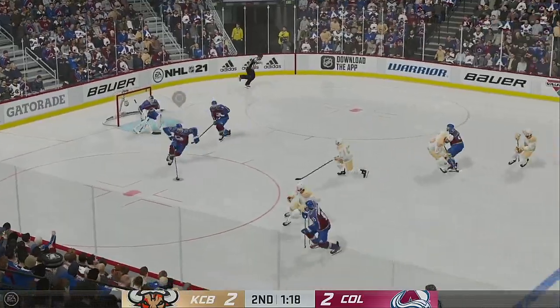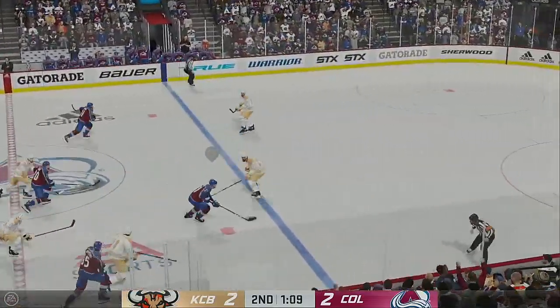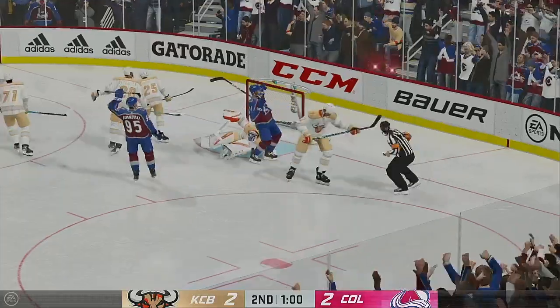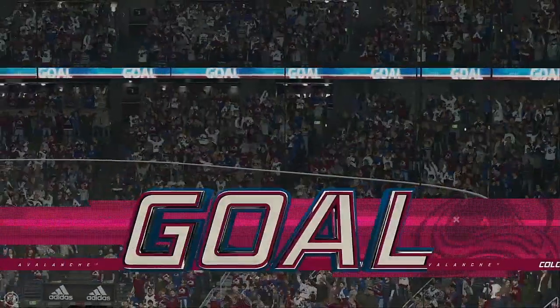Here's a shot. Oh, what a stop! Graves takes the puck. Colorado's across the blue line. Here's the pass. Comes up with the stop. He scores! Well, they break the tie here, James.